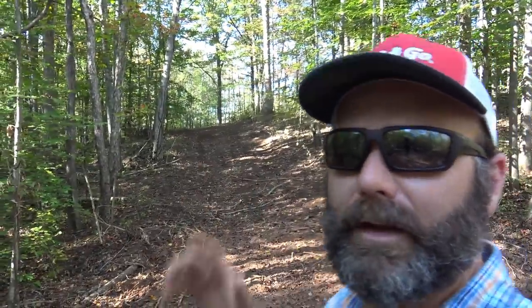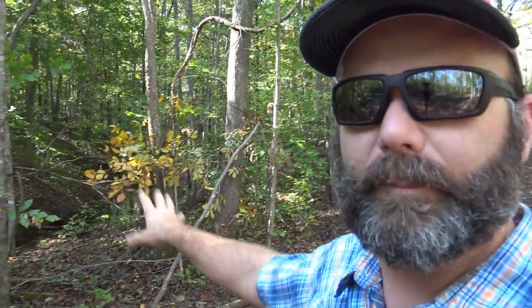This is where our cabin's gonna go. It's gonna go up on the top of this ridge right here, and it may be where our house goes. I don't know for sure. Our waterfall is down here, a beautiful area to walk, a beautiful place for a hiking trail.